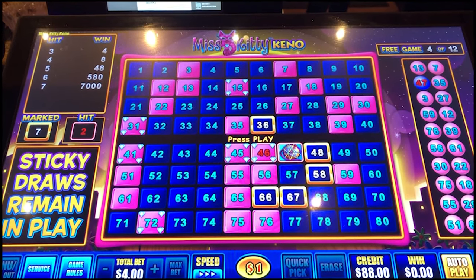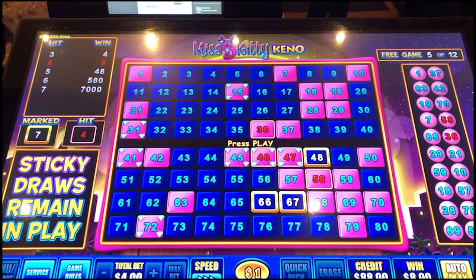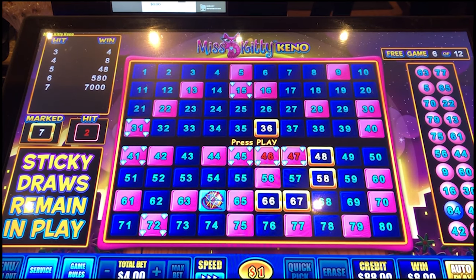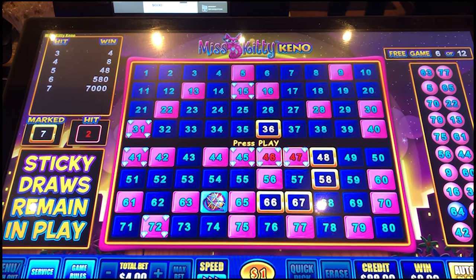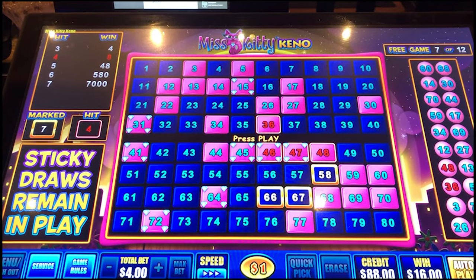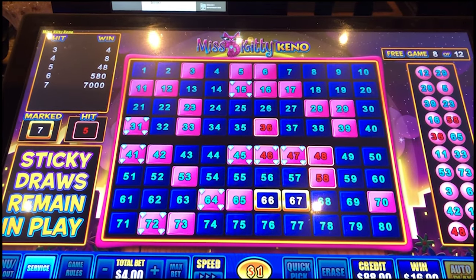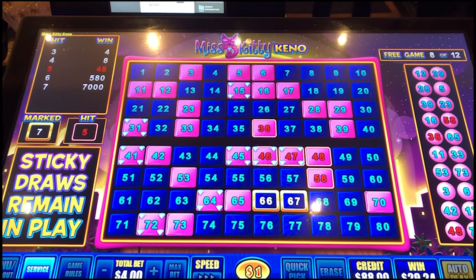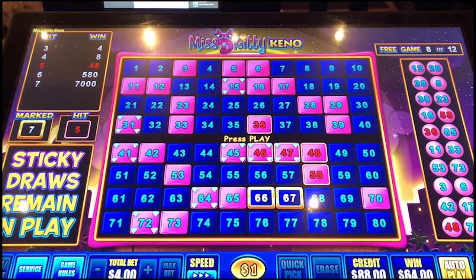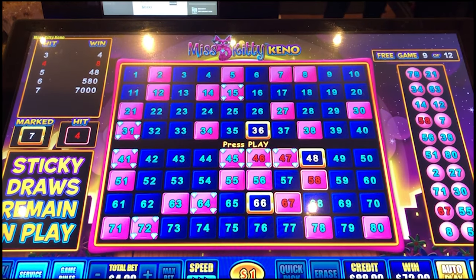I know none of our numbers are being caught. How many free games do we have left? 6? Oh, it's in the top right corner. Guys, we're learning this together. I don't know what sticking on your numbers does. Those are gonna hold. Oh, they're holding the whole time? 46 and 47 are gonna hold because they got sticky numbers on them.